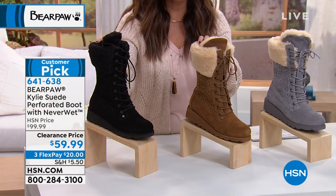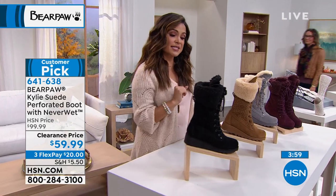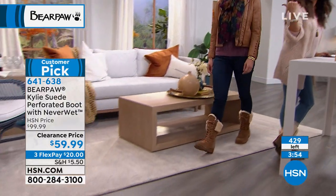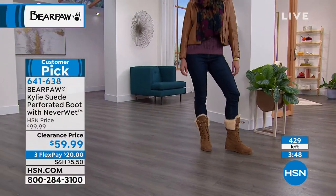The hickory and the black, we have all sizes available. So that is size 5 through size 12, whole sizes only. Okay, we've got about 4 minutes to show you these. That's Tess, by the way. Welcome, Tess. She's newer model here at HSN, doing a fabulous job. And those look absolutely adorable.